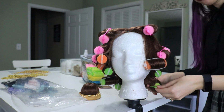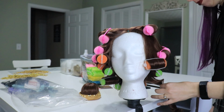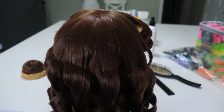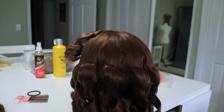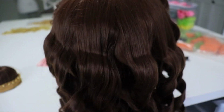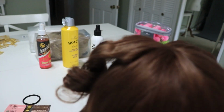You can see it's in curlers. I hope that it did it right. I hope it looks good. We'll see what happens. All right. Look at these curls. Look at them. This has a kink here, but you know, we're gonna work on this stuff. So pretty. Okay, now we got to brush them out and then we get to play with the bangs.